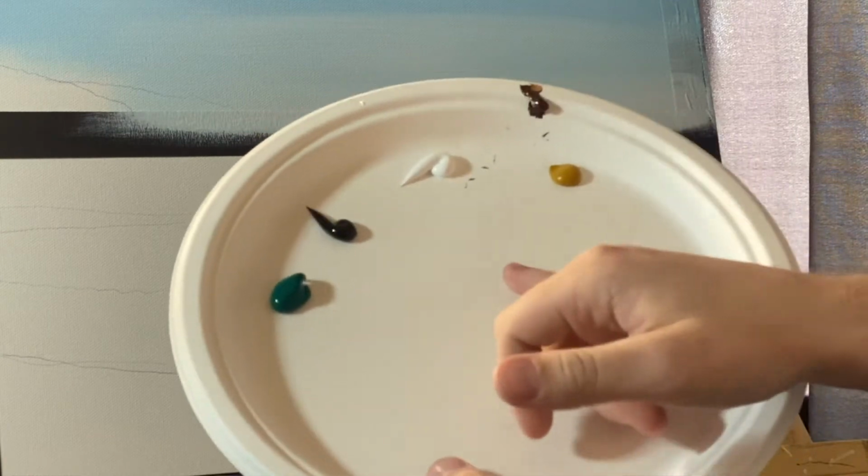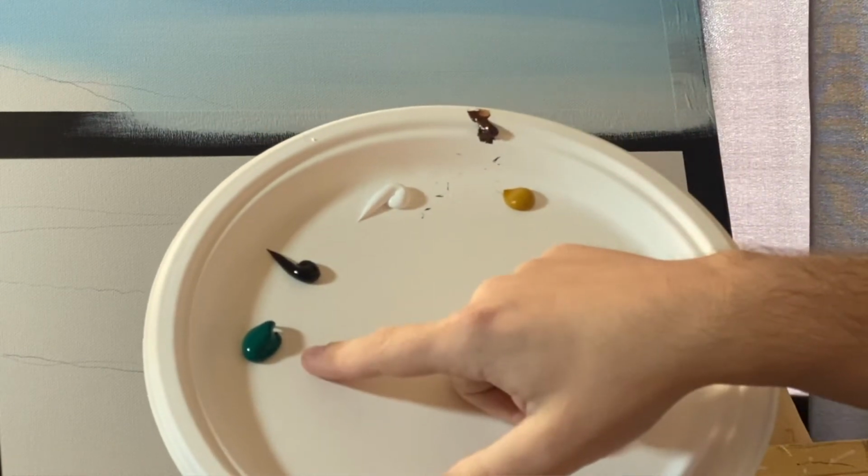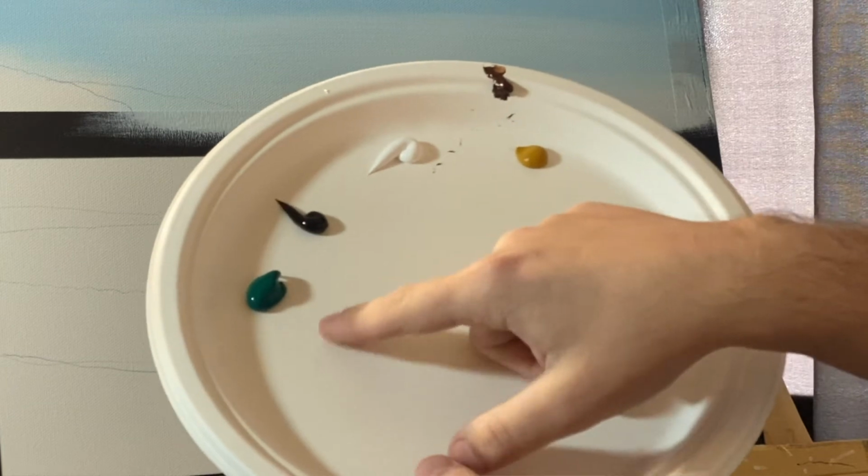The only colors I have on my palette right now for this are actually my green. I can't pronounce the kind of green it is, but it's kind of like a vibrant forest green.